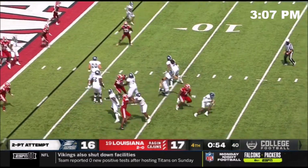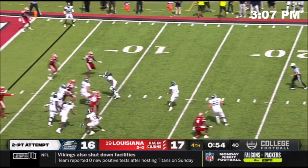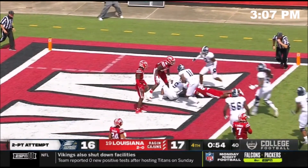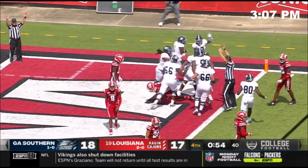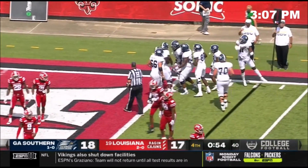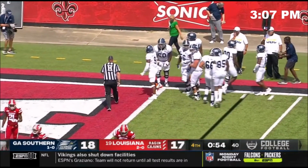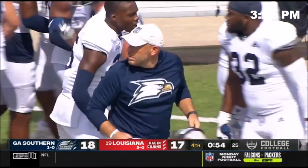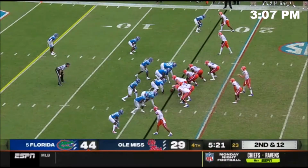Wirtz under pressure, slips it. Looking downfield, finds a man in the end zone, and he's got it for the conversion. Darian Anderson. And the Georgia Southern sideline erupts. They lead it 18-17. I agree.